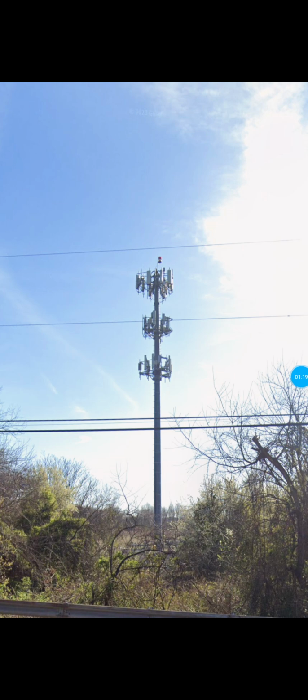There's an old truck stop. It's not being used anymore, but I'll show you guys that photo in a minute. But this is the main tower here that supplies the cell coverage in this area for me and my mom, and anybody else that lives in this area. So like I said, it's literally right down the road from me.